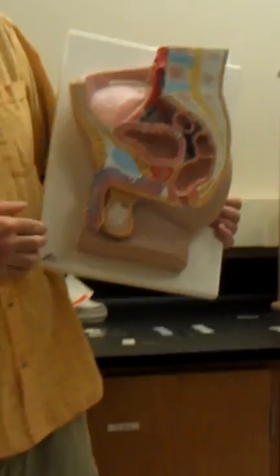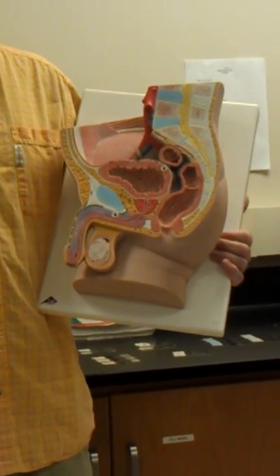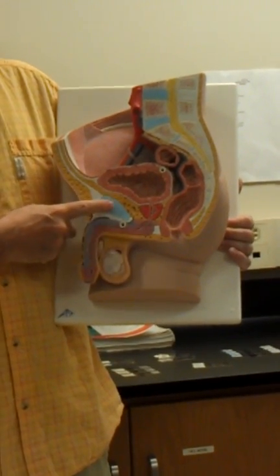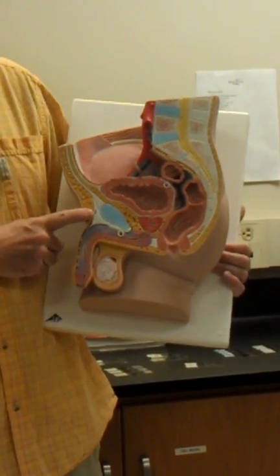I got to be able to see it too. All right, so this is going to be the guy, and a couple things that we can see just to get it oriented. That's the hyaline cartilage of the pubic symphysis, where the coxal bones would come together. So that's something that we want to take a look at.